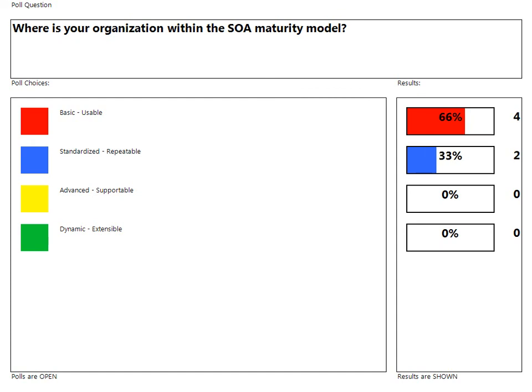Looks like it's adding up. Quite a few are at the basic level. Okay, that's great to see. Quite a few are at the basic level, and about 2 of you are in the standardized. Okay, great.